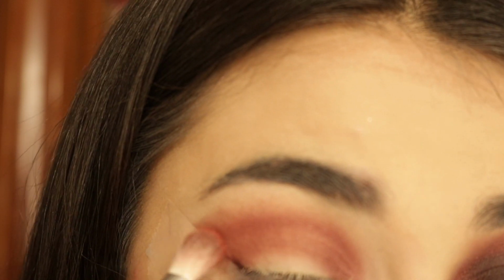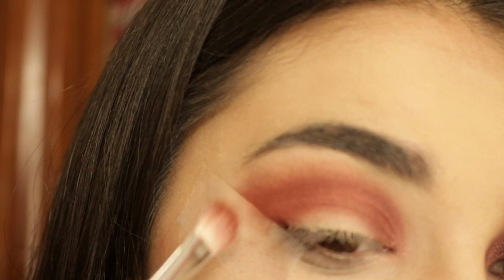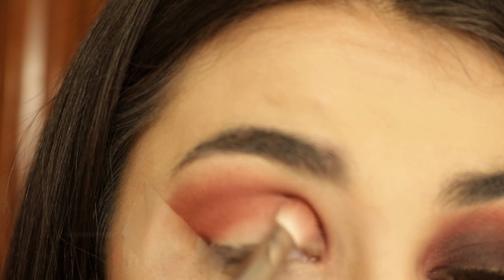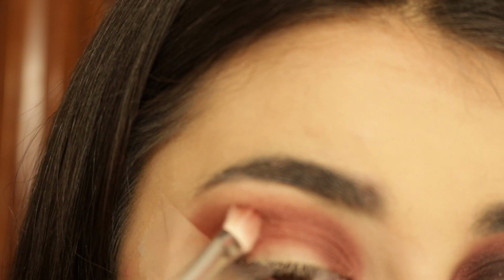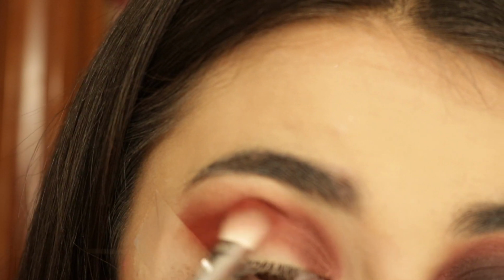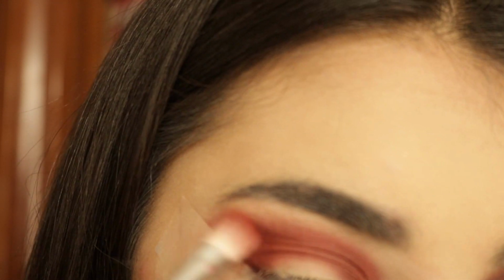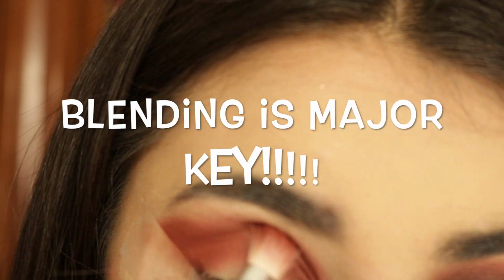But as I'm doing that, I keep blending and adding more color throughout it. So I'm continuing to blend, and I didn't want to cut out any parts of the things that I'm blending, only because I want to show you guys how well you need to be able to blend and how long it really takes, especially because working with reds, it's a little bit harder, and you want to just continue blending to make sure you get a gradient effect throughout this look.